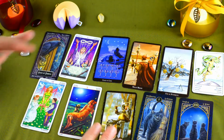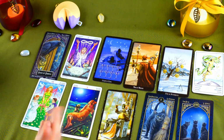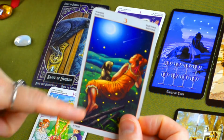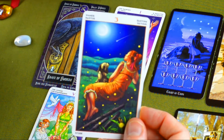It also could deal with, and this is all close together, it could deal with your creative passions as well. We do have the Three of Wands. Once again, she's looking out over the moons and stars. She's thinking, the 3 is a very creative energy, and so are the Wands cards. So this is a very creative card.